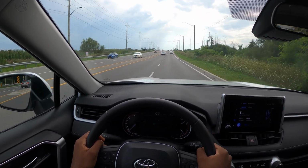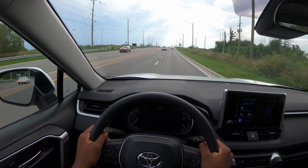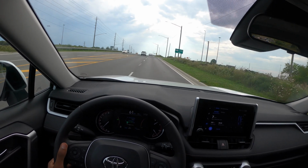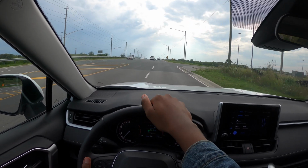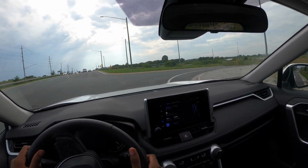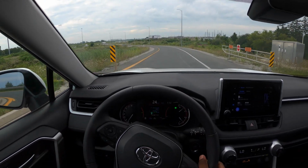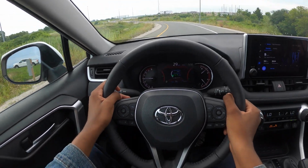Now if we put it in normal mode, you can see how the screen changes ever so slightly every time you change the mode. But since we're going on the highway, we're slapping it into sport mode, everything turns red. We're gonna put the full 200 horsepower all-wheel drive in motion and accelerate.